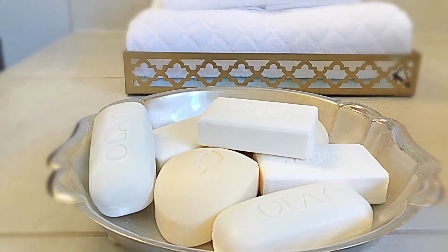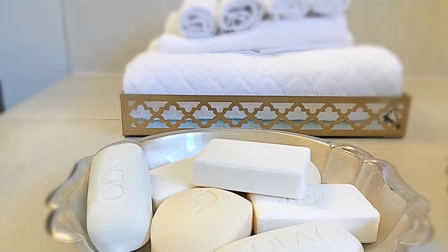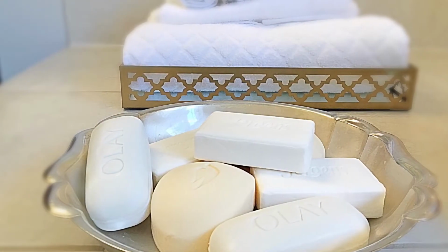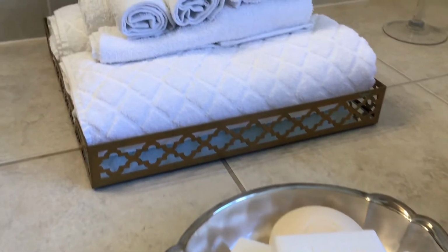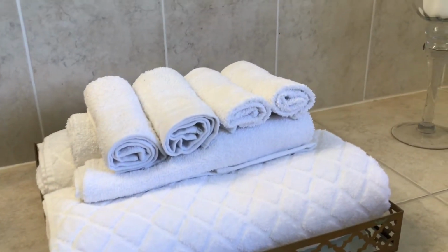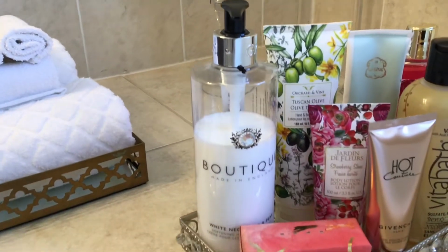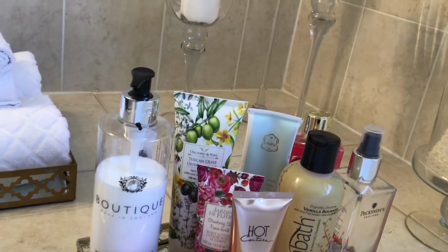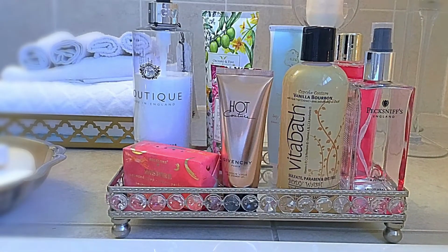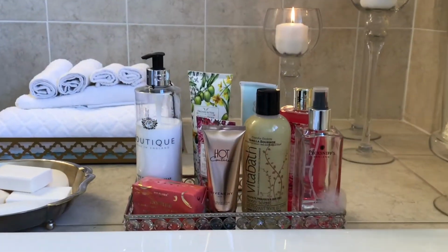It's easy to achieve a luxurious looking bath by displaying white soap bars in a shallow silver bowl like I did here. I also used a small glass tray for all my different body washes and body creams.